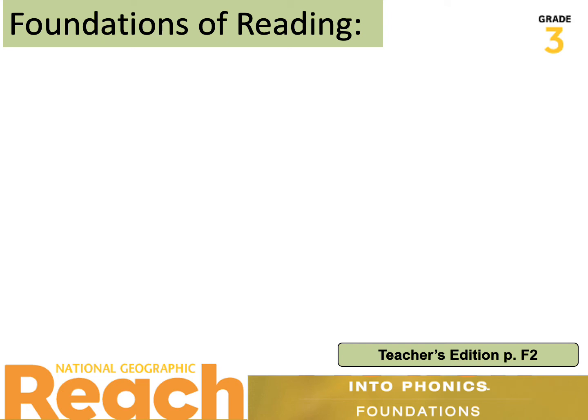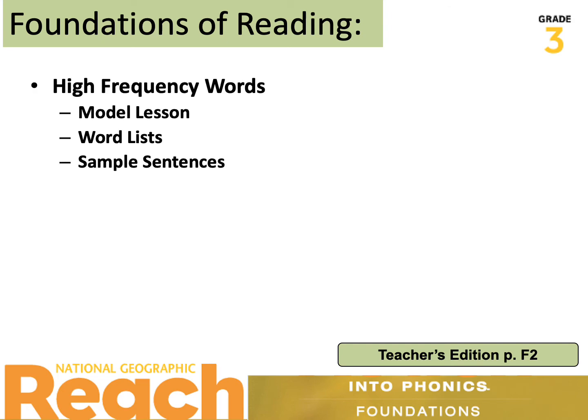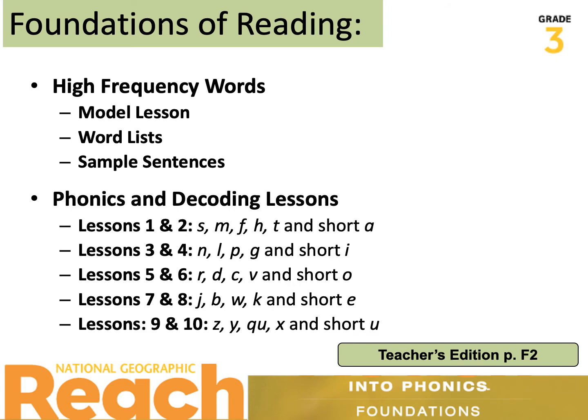The Foundations of Reading consist of high-frequency word instruction that includes a model lesson, word list, and sample sentences. The Phonics and Decoding lessons cover all consonants and short vowel sound spellings, as well as instruction and practice in blending words with short vowels. These skills are organized into 10 lessons as follows and are found on your Teacher's Edition page F2.